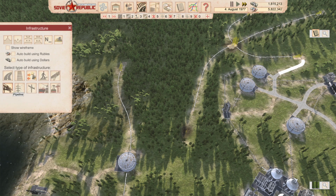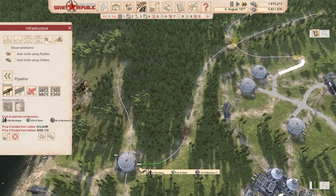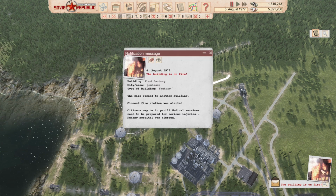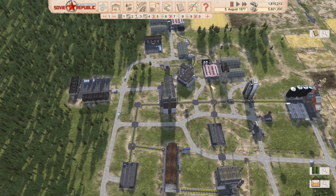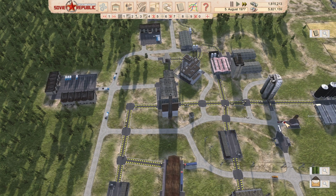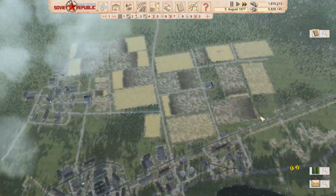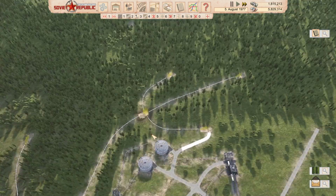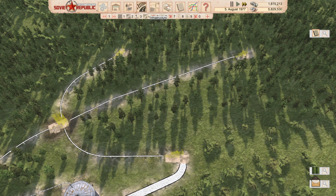Go to infrastructure, grab our pipe here, tie that in there, and then we'll get this one to go up there and over there. So now we've got another extra buffer piece there. Let's pause the game and have a quick look what is burning down. I believe we've got a fire engine that'll get here pretty quickly to sort that out. Excellent. That's good. That is very good. Let's go back up here and let's quickly finish off our planning for this. We should be able to build this pretty easily.